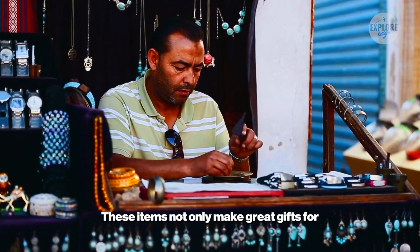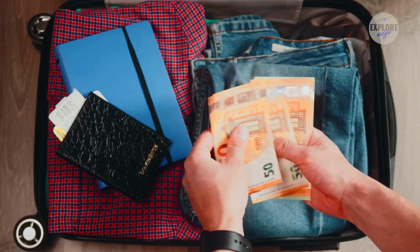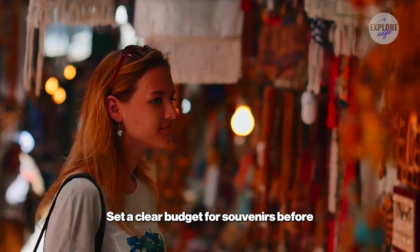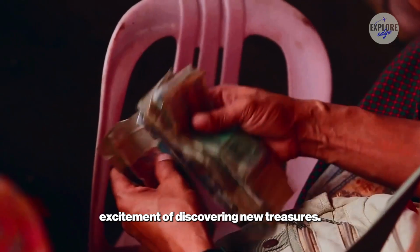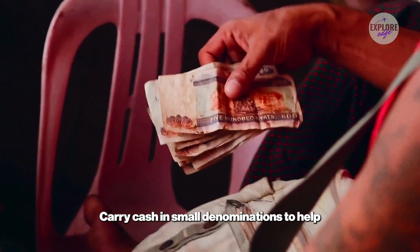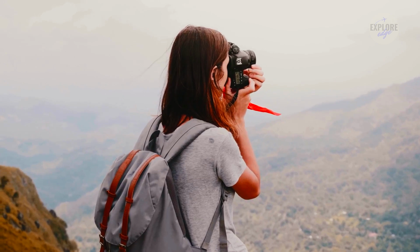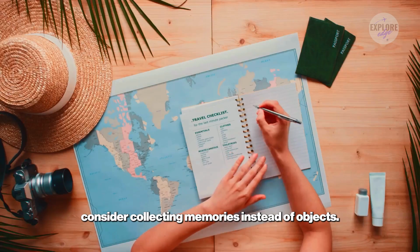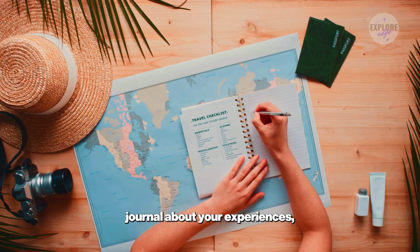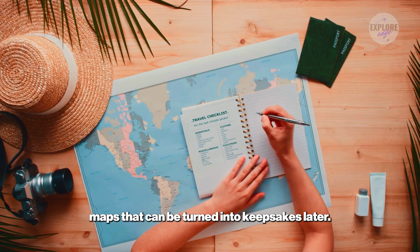These items not only make great gifts for loved ones but also support local artisans and businesses. Set a clear budget for souvenirs before you start shopping. It's easy to get carried away in the excitement of discovering new treasures. Carry cash in small denominations to help you stick to your limit and avoid unnecessary splurges. For the ultimate budget-friendly memento, consider collecting memories instead of objects. Take photos, journal about your experiences, or pick up free items like postcards or maps that can be turned into keepsakes later.